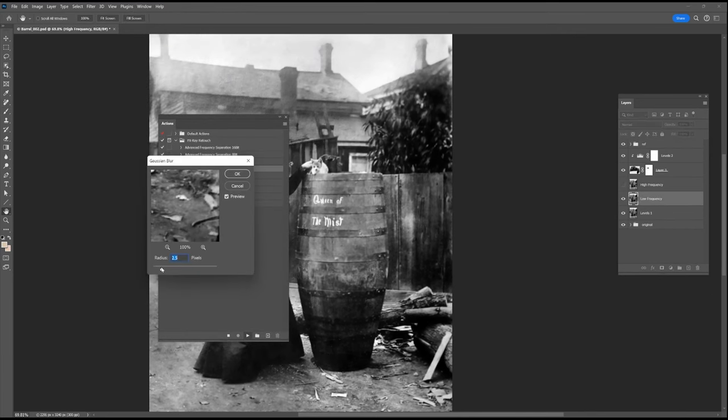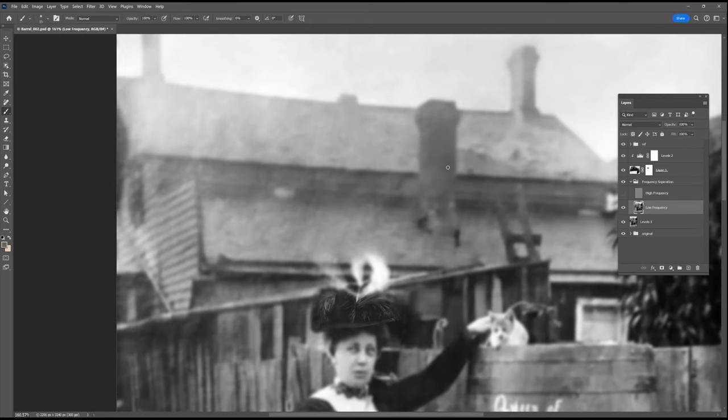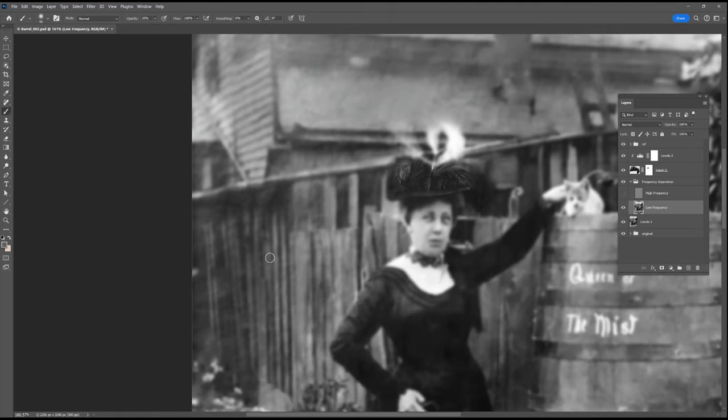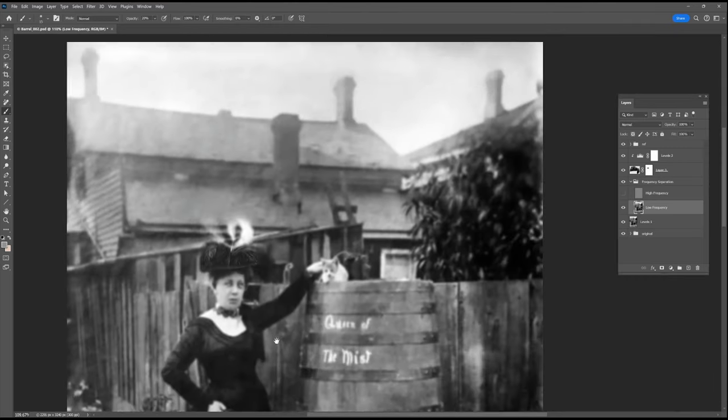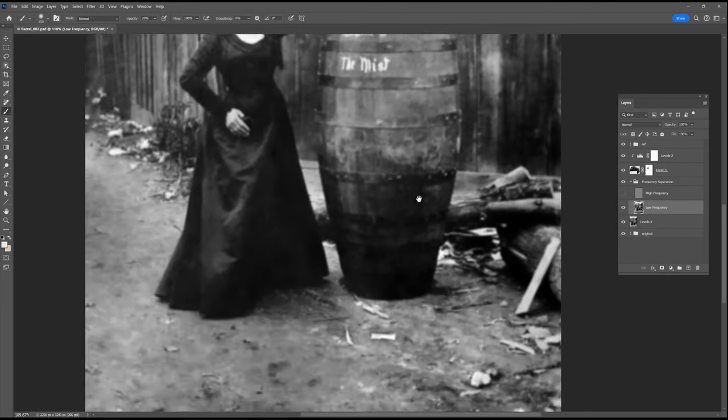Now, in order to attack some of that grain, I'm going to use a frequency separation, which is basically a high pass filter. And again, I've talked about this in previous videos, you can download the action on the internet. So in the blurry part of the frequency separation, I'm going to just smooth out some of the things, like some of the wood paneling here. I'm literally just painting greys there on the blurry side, trying to take some of the lumpiness out of the picture. Also just flattening out the sky a tiny bit, taking some of the heavy grain out of that as well.